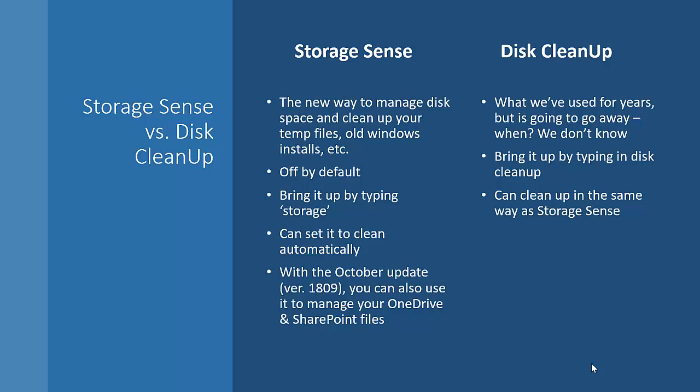Today we're going to talk about Windows Storage Sense versus the Windows Disk Cleanup. Since Windows 10 has come out, they've been slowly introducing a lot of new ways to do things, and now Storage Sense is going to eventually take the place of the Windows Disk Cleanup. That's been around for years and years.